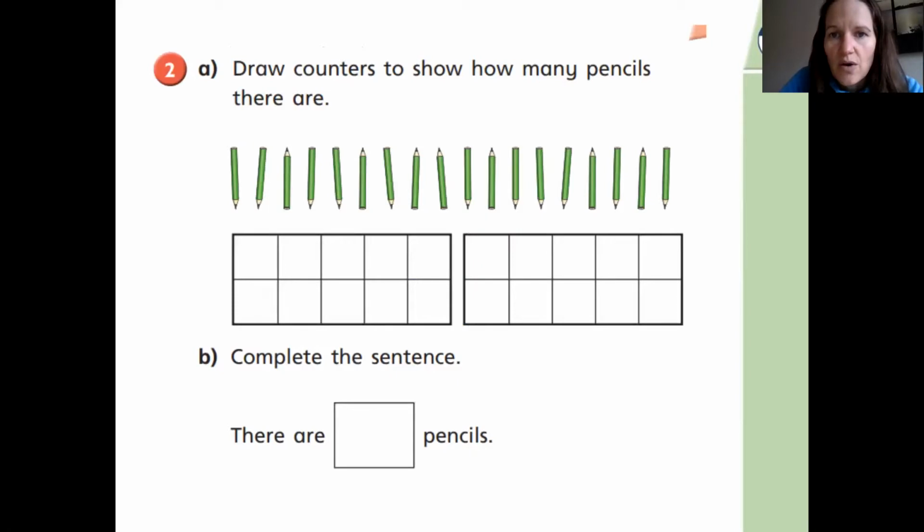Draw counters to show how many pencils there are. So this question has a bunch of pencils and it has 2 tens frames. What it wants you to do is count the pencils and fill in the tens frame. And then can you complete the sentence? There are blank pencils. Then you tell me how many pencils. Okay? Now, that is our lesson for Thursday. Remembering that counting to 50.